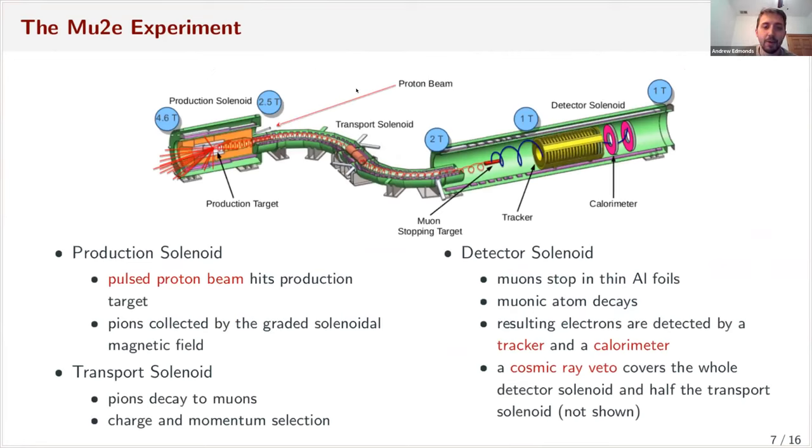We start off here with a pulsed proton beam that enters the production solenoid and hits a tungsten production target. This produces lots of pions, and in this graded solenoidal magnetic field that goes from 4.5 Tesla to 2.5 Tesla, some of these pions are collected and enter this transport solenoid, the S-shaped section in the middle. As the pions are traveling around this transport solenoid, they decay to muons, and we have collimators in the middle of the transport solenoid to select the negatively charged low momentum muons that will stop in our thin aluminium foil muon stopping target.